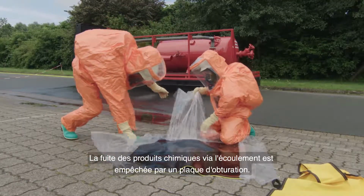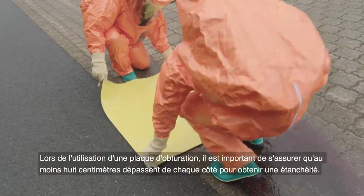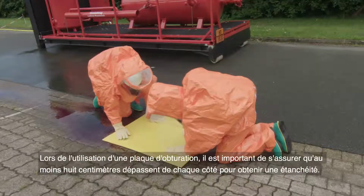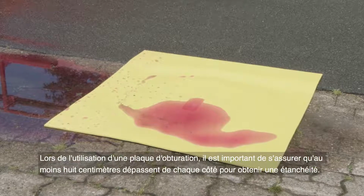Further escape of chemicals into the canal system is prevented by a drain blocker. In using a drain blocker, it is important to ensure overlapping of at least 8 centimeters on each side to achieve reliable sealing.